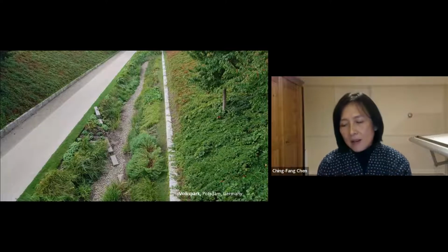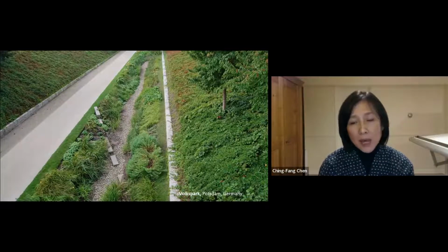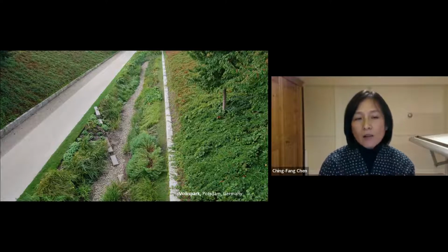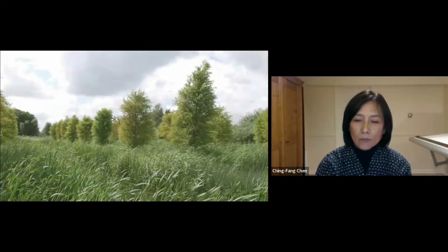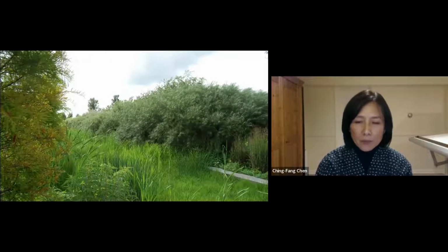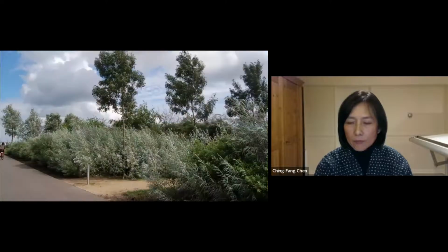However, I had the opportunity to see some really wonderful examples. In this case, it's a stormwater management facility, and it performs an ecological function while providing an aesthetic experience. It's manageable, it's easy to understand. Here's another example at a bigger scale in Amsterdam. You can understand what it's for and the kind of plants that can do the job and perform the function. I love the different foliage color.